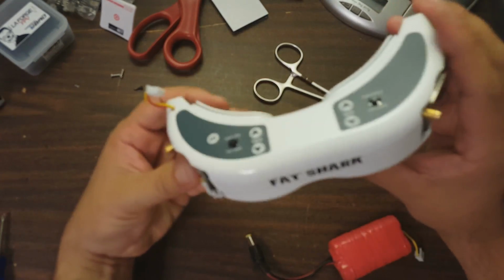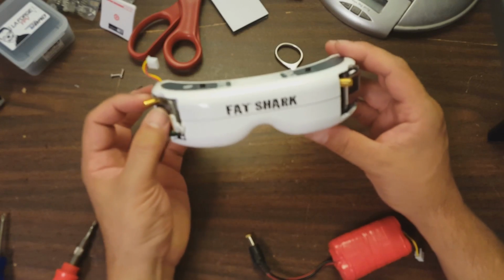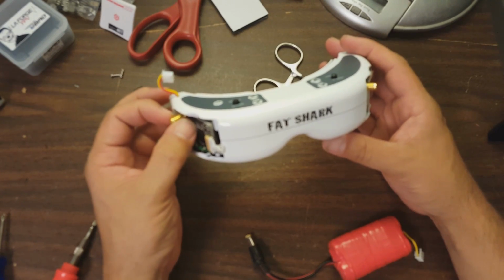A little bit of sticky tape there, but that's nothing to be too impressed with. And we've basically done it. Now I don't have the doors. I don't have 3D doors.